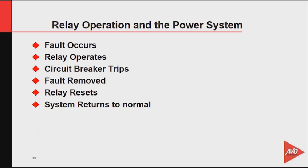If the fault occurs, the relay has to detect that type of fault or that type of abnormality, and determine whether it needs to trip. If it determines that a trip is necessary, the relay operates and causes the circuit breaker to trip. Now, if the circuit breaker trips, then the fault is removed. Once the fault is removed, the relay can reset.